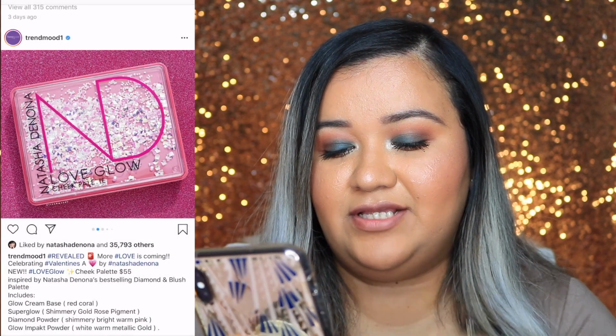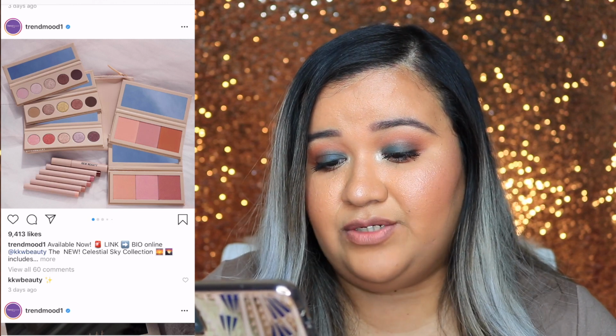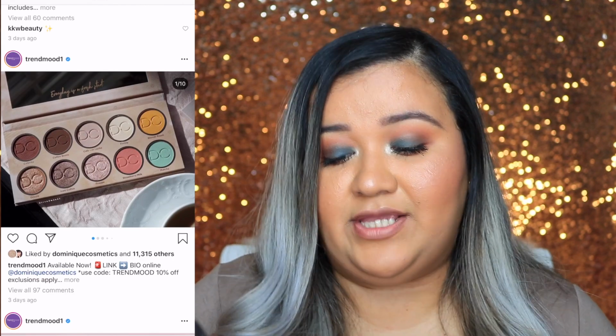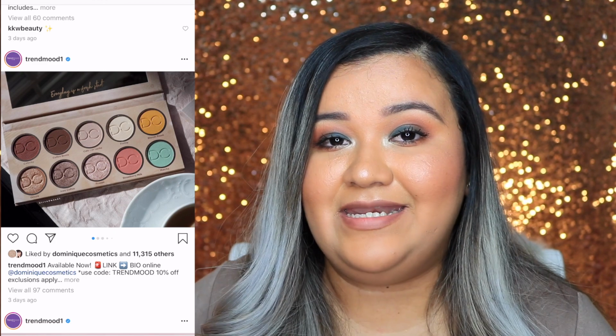Look at this freaking packaging. There's glitter inside of this packaging. This doesn't call my attention at all. This looks really bland, really boring. And this, like I said, is on its way to me right now. I bought it on Friday. By Friday night, it shipped out. So I should be getting it any day now, which is super cool.